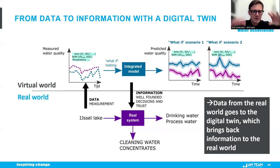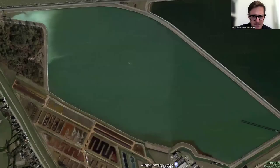Yeah, so we built the virtual world, which has a lot of data coming in. You have a model, and the model creates data that you cannot really easily measure, or creates future scenarios. And then you have the real world, where you use that information to make better decisions.